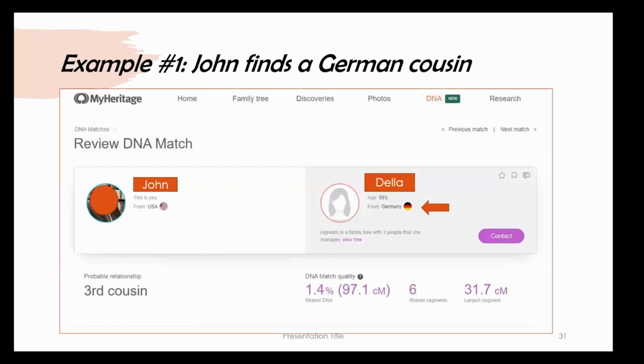So this is an example for a friend of mine named John. He had this match, and her name's Della, and he can see that she's in Germany. It says from Germany right there where the orange arrow is. It says she's possibly a third cousin, and this is just a guesstimate on the part of the DNA testing company. They don't really know. They're just looking at the amount of DNA that you share and saying, well, maybe you're a third cousin. We look at that as a possibility. So he's sharing 97 centimorgans with Della.